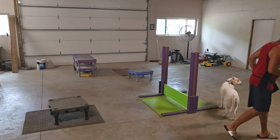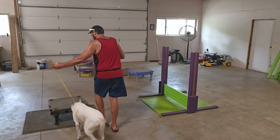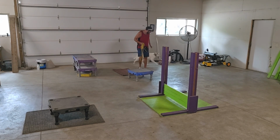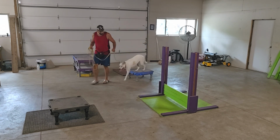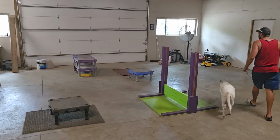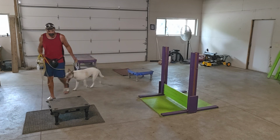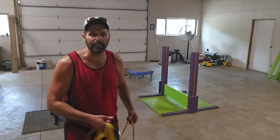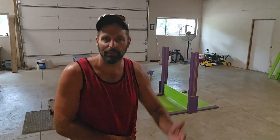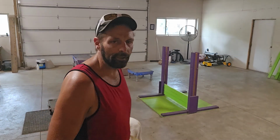Good. Right here, this side. There we go. Good boy. So this is basically what we do until they start getting comfortable and I see them kind of start to pass me up to go up on these platforms. If I'm having to kind of guide them up there every time, then I know they're still too scared.